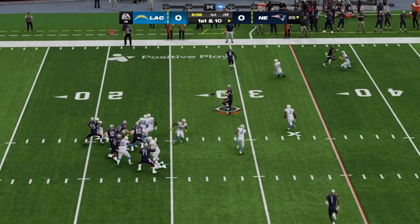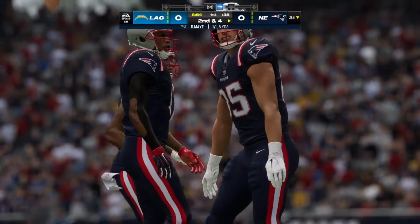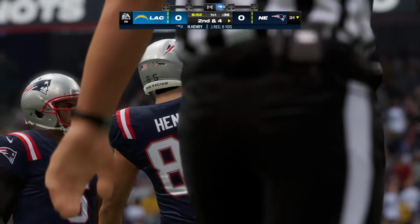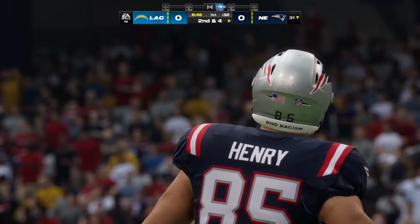They'll come out throwing here on first down. Short pass caught by Henry. He'll be dropped after a gain of about six across the 30 to the 31. And there's a completion to the tight end.